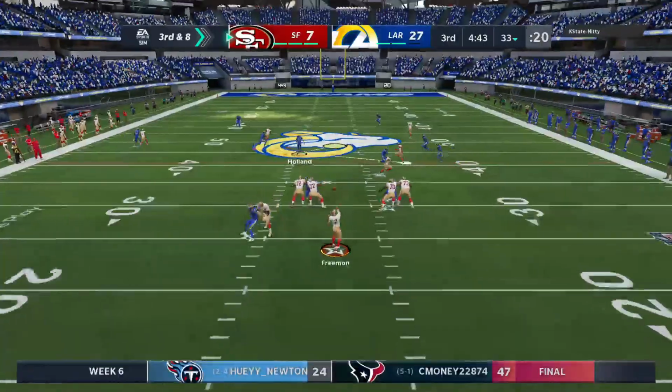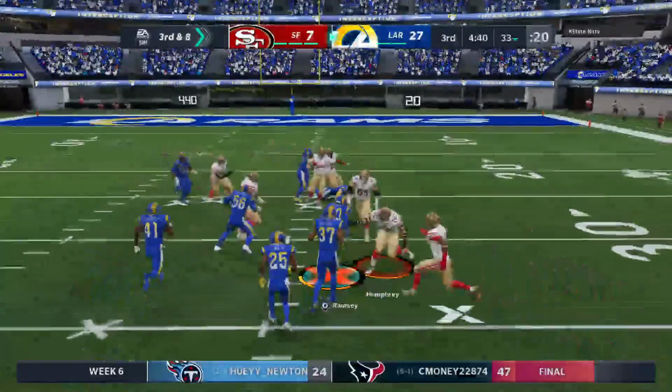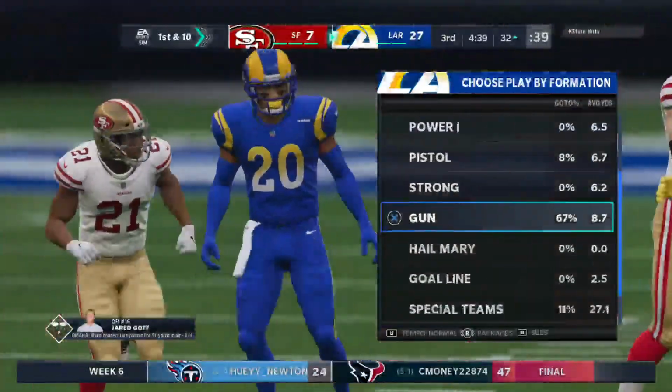Out of the gun, they'll look to throw. And now here's another interception. Picked up by Jalen Ramsey. And he'll get this back to the 32-yard line.